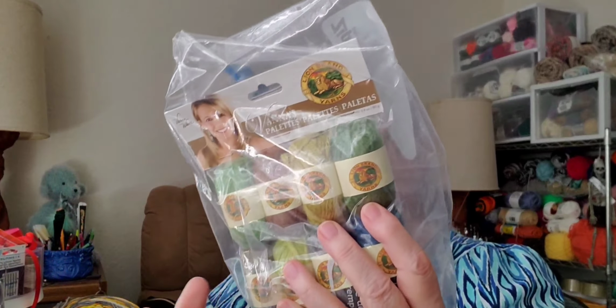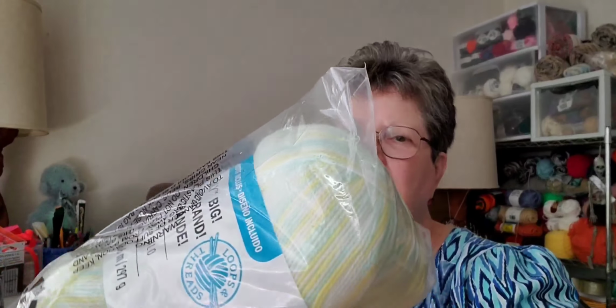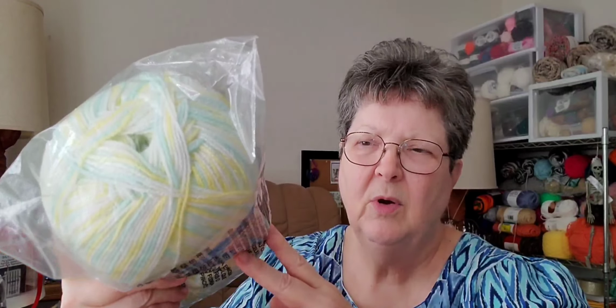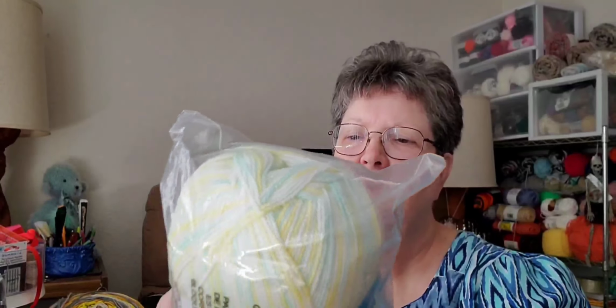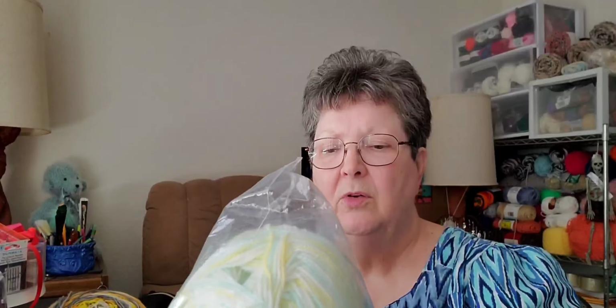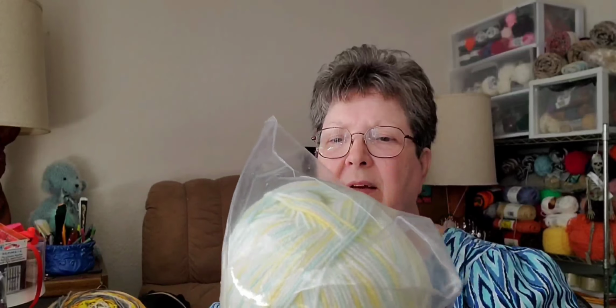And this, I think, is something, I don't know if I should put that in or not, but I might have put that in myself. And then we have some baby yarn. Snuggly Wuggly. And this is a number 3. Snuggly Wuggly number 3. And let's see how many yards are in this. It says the grams. 297 grams. I don't see the yardage. Pattern, and they have patterns for babies and stuff.